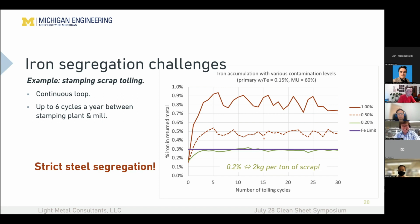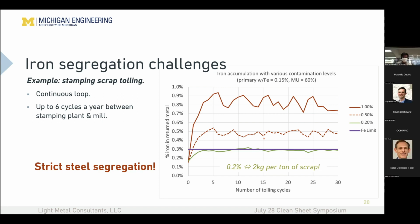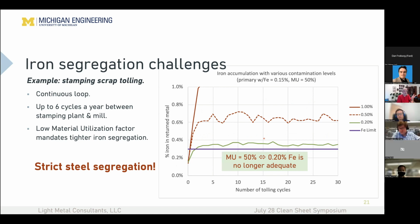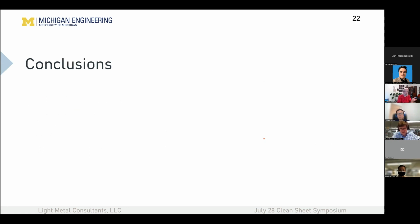Fantastic. So the steel, it means that you have strict steel segregation out of this process. If your material utilization, meaning the percentage of scrap going into your flow of metal to make the sheet, increases, then you have to be even tighter than the 0.2% that I mentioned.